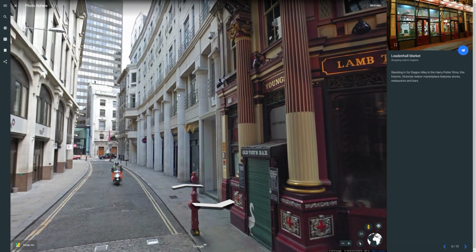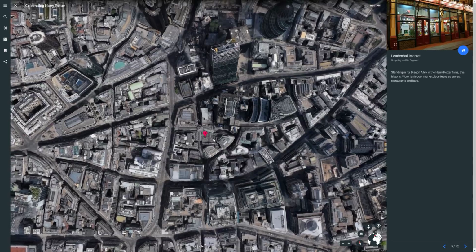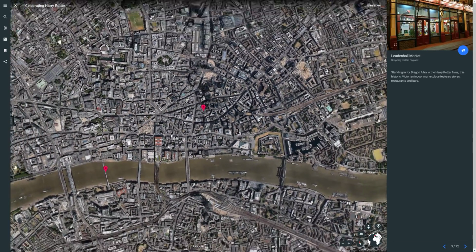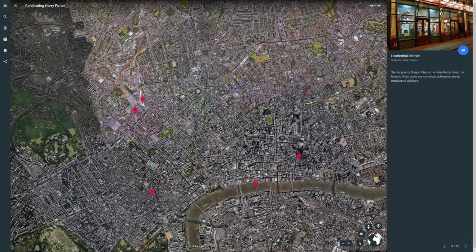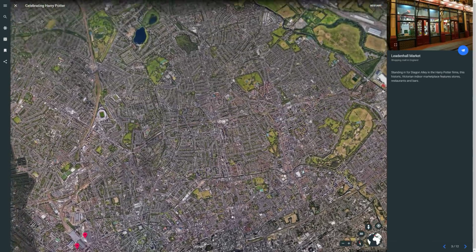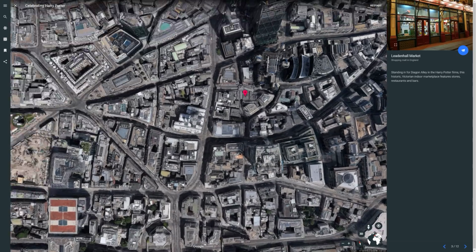Trying to think if I've ever been here. Where is it in terms of like? Oh, there's the Gherkin. I don't think I have been there actually. There's Tower Bridge. There's King's Cross. Millennium Bridge. So it is north of the river. Interesting. I have to go there one day.